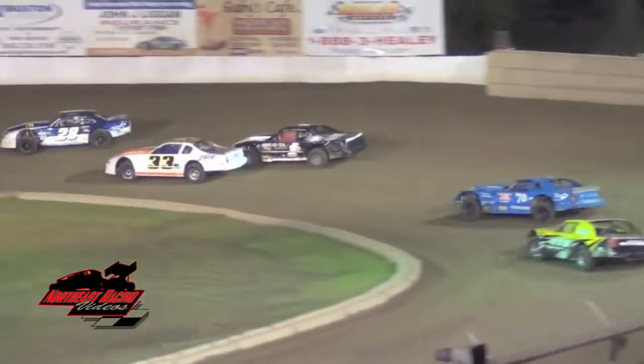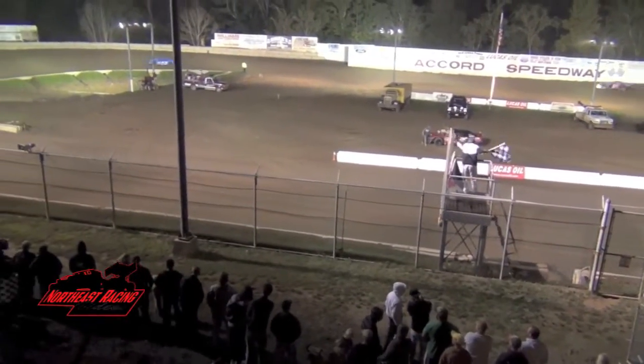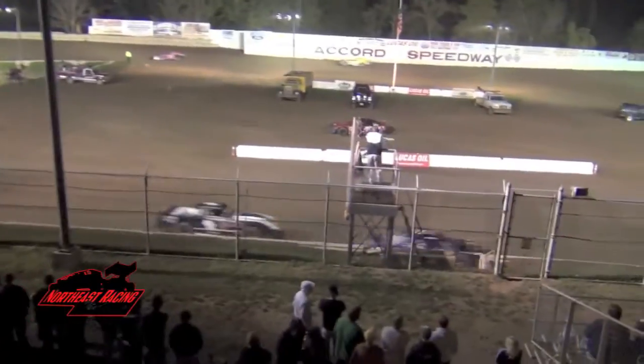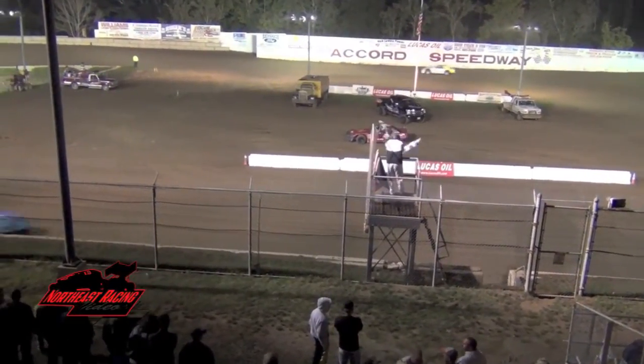Ralph Ronk still up there in the number one spot. Checker flag set to fly. Here he comes at turn number four. It'll go to Ralph Ronk. McCarthy is second. Third is Bracklow. And fourth is John Rose.